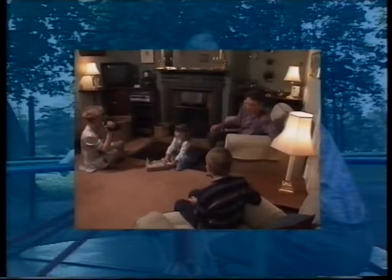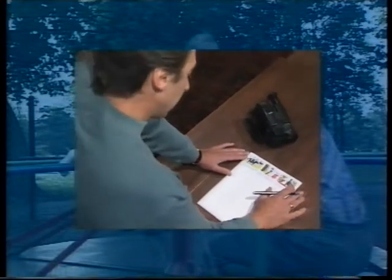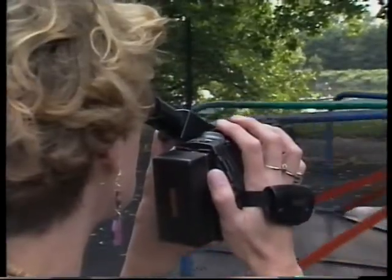Make sure there's enough light to record indoors. Work to improve your technique in designing and recording video sequences. And lastly, plan your program out carefully to avoid disappointment later. Now, go out and have fun.